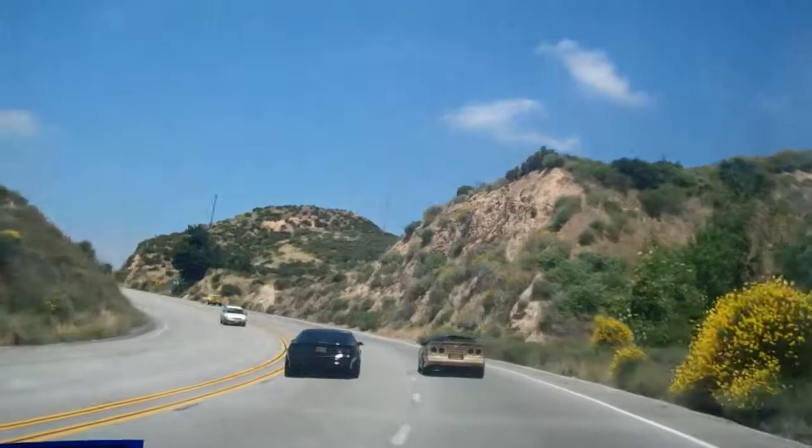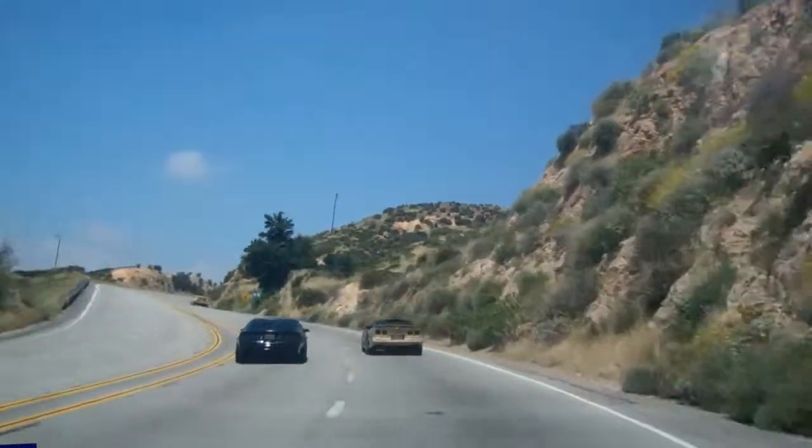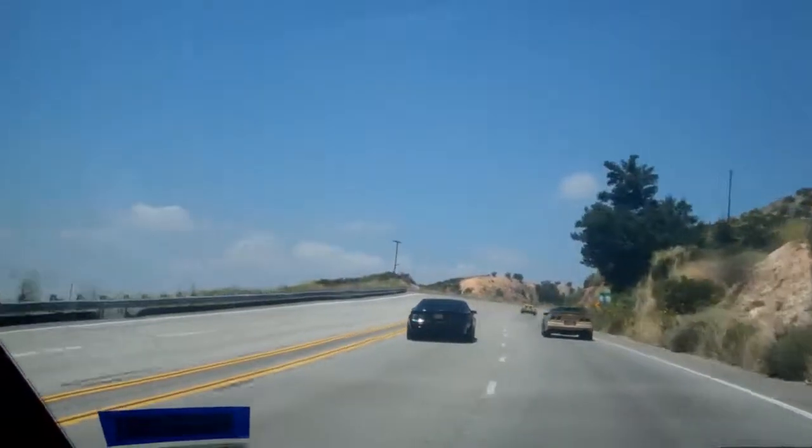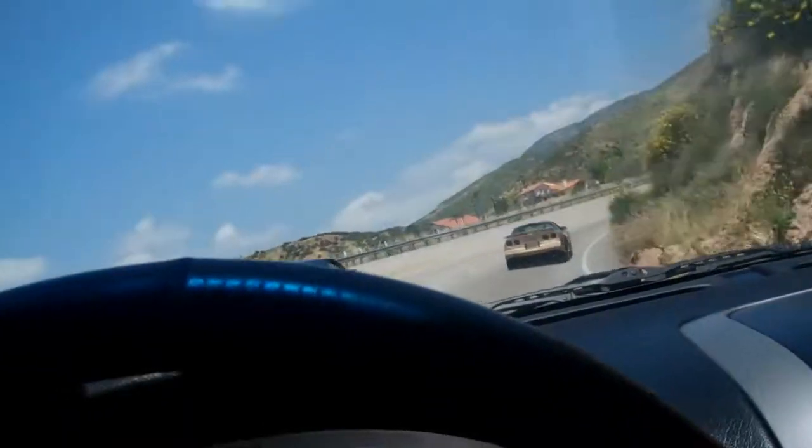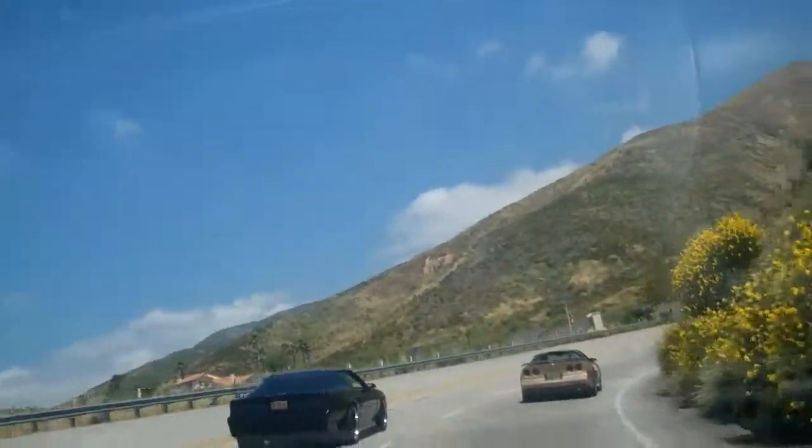Why? When it's such a beautiful day, I can ride with the windows down. This is awesome. The scenery is beautiful. Check that out. Hope you can see it. I'm kind of watching the road since it's pretty windy here. Man, this is fun. This is awesome.